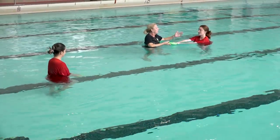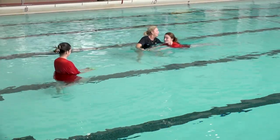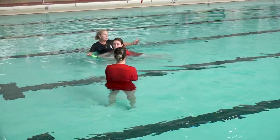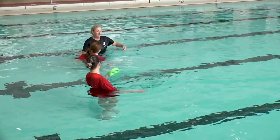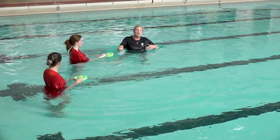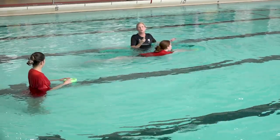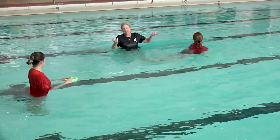Some kids like it smooth, some I need to help them keep their legs up horizontal. But this is just one of those, I can drag them. All right, now Emma can try it by herself because she's really doing awesome. And if she puts her face in, she'll do it better, you know.